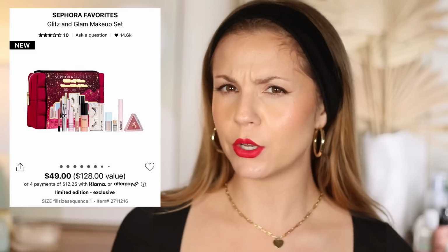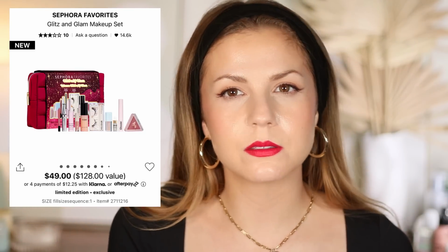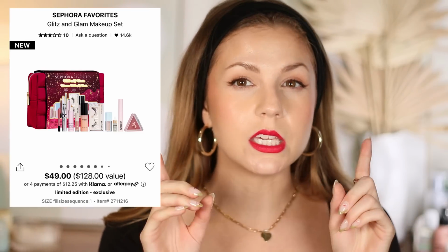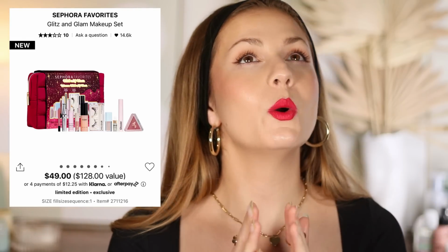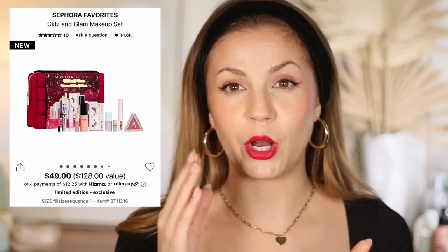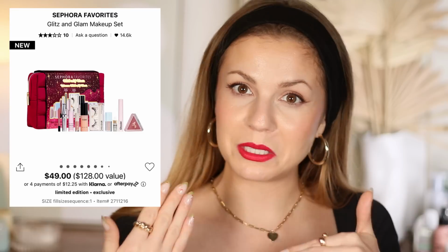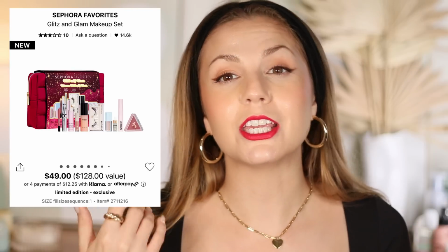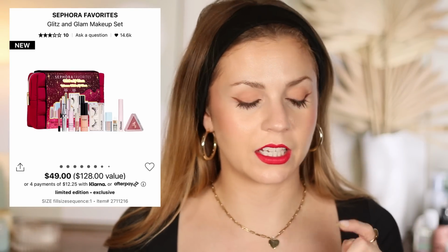Now, this set I noticed had really bad reviews, and I'm like, how does it have such bad reviews already? This was launched on Friday. How does it have so many reviews? But the thing I was reading, because I wanted to figure out why people don't like this, I read so many comments from customers that said the Gisou lip oil broke and spilled over everything. So that seems to be a reoccurring problem for people. I'm going to assume if that happened to you, Sephora would either replace it or refund you, but I did want to note that because I read that a lot in the comments.